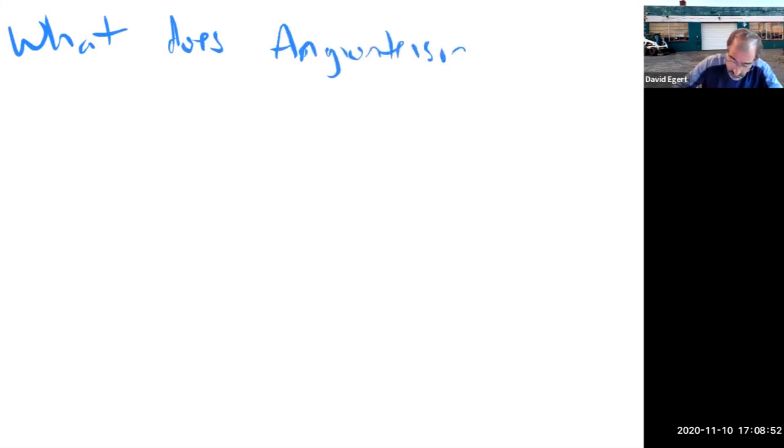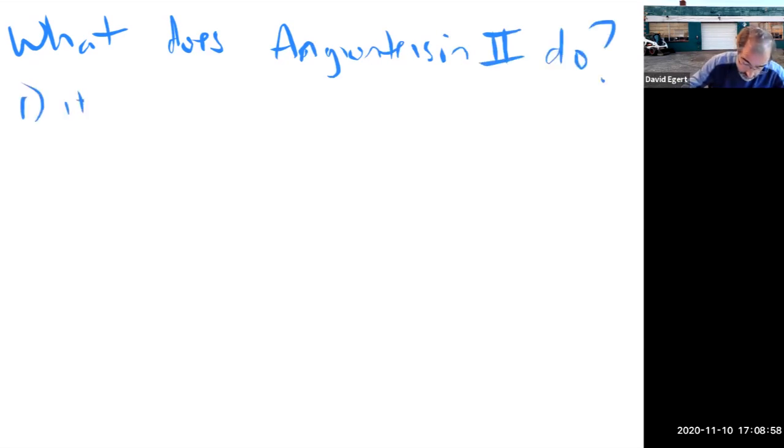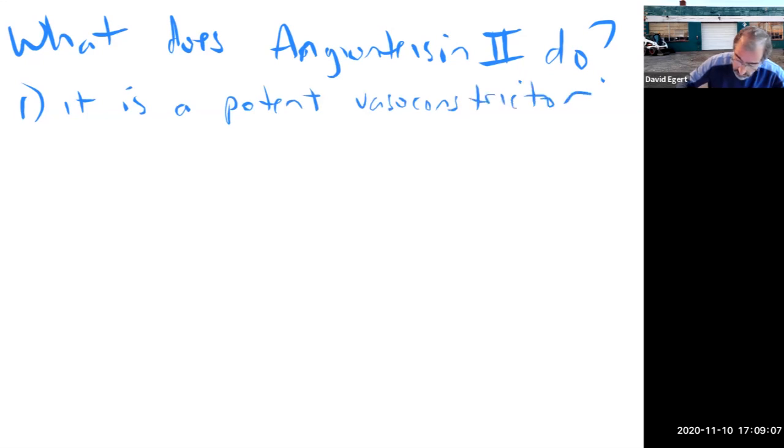So what does angiotensin 2 do? 1, it is a potent vasoconstrictor. Here, this is going to make sense based on these short-term controls. It's constricting arteries, and that's going to jack up blood pressure. Remember, again, blood pressure is cardiac output times resistance. So if we're jacking up resistance by vasoconstriction, you're going to increase blood pressure.